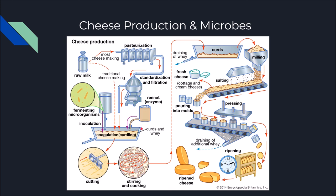From here, the curds separate from the whey, then the salt is added, and they're molded. And in this step, before ripening, microbial succession takes place. Here the microbes in cheese are changing their metabolic activities, and this causes the removal of microbial strains that aren't necessary anymore, but also the growth of microbes that will facilitate ripening.